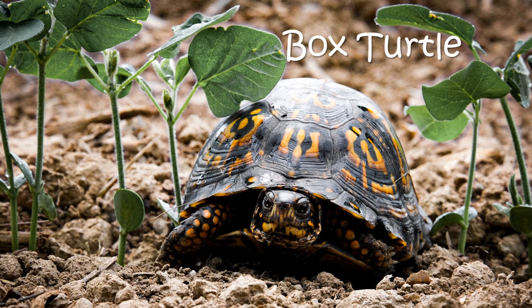Box Turtle. The most notable feature of a common box turtle is its dark brown or black shell featuring a bright yellow pattern. These turtles belong to the American pond turtle family. They live in forests and fields eating insects, fruit, roots, and small amphibians. A box turtle's walking speed is 0.25 miles per hour.